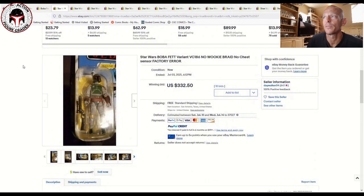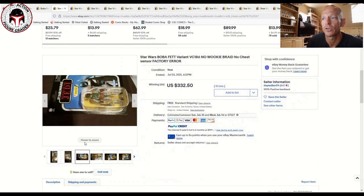Another Boba Fett. This one, we're going back to the factory errors now. This one is another one of those no Wookiee braid, missing accessory VC 186 Boba Fetts. So no Wookiee braid and no chest sensor. So it was kind of a double error, so to speak. And that one sold for $332.